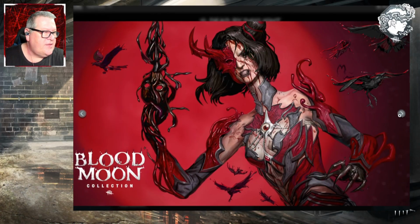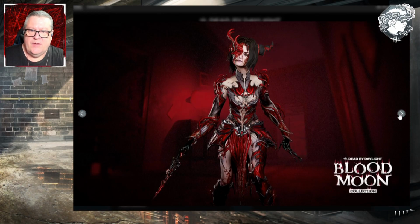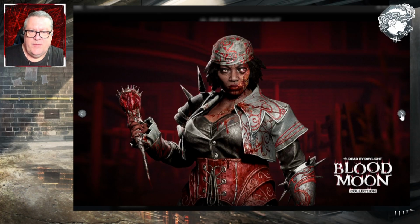So here's these. That's the Artist outfit. Every time I see an Artist outfit, I think it's the best one that they've ever done until the next one comes out. This one looks really incredible, honestly. Then we have, okay, here's a close-up of her there. Blood Moon for the Artist. Then we have Blood Moon for the Houndmaster, which has a beating heart on her weapon. That looks really cool.